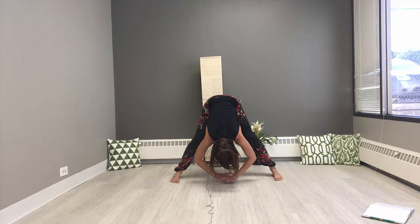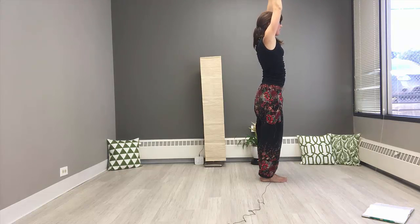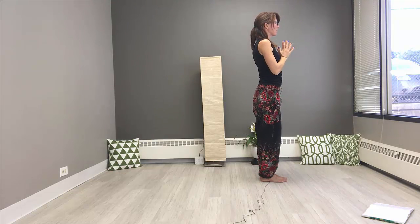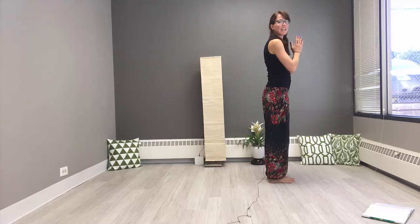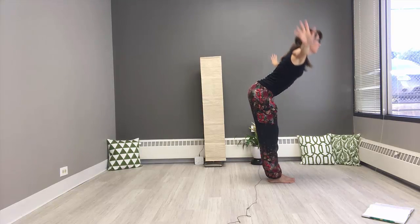On an inhale, sweep the arms out wide. Bring it all the way up. Good. And we're going to step back to the front, bringing arms and feet together. And hands come into heart center. Let's make our way down to the floor. Inhale, sweep the arms tall. Exhale, fold it forward.